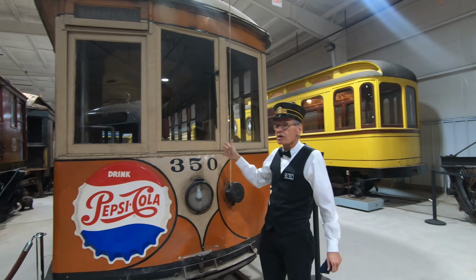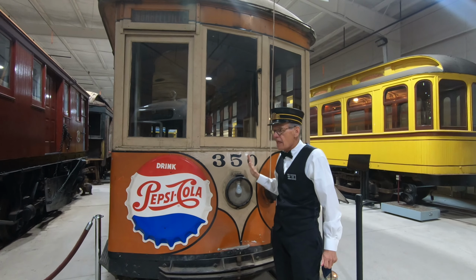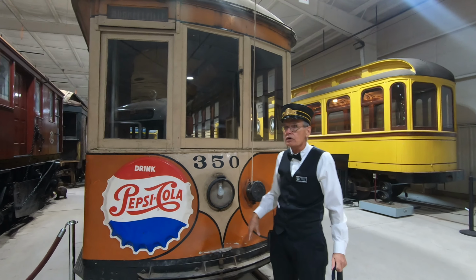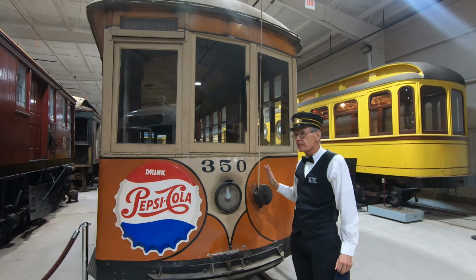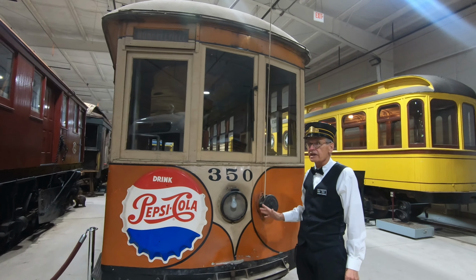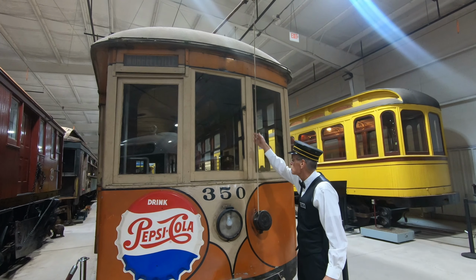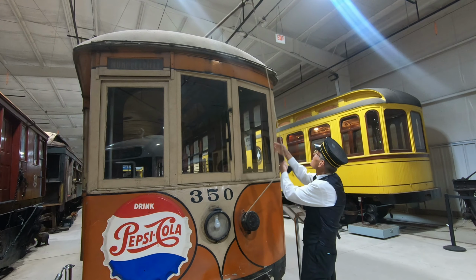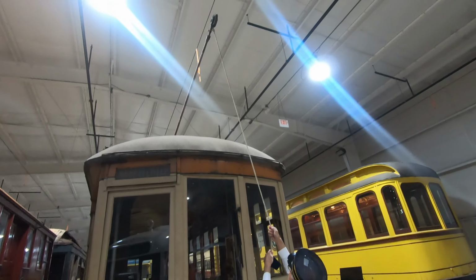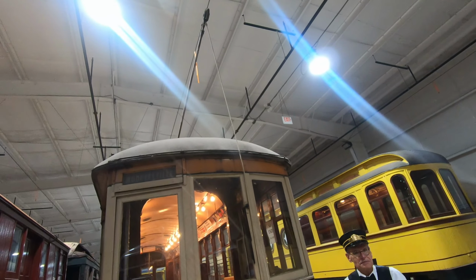I stop at this car for two purposes. One, this car came from Johnstown. And I point it out because it's a little smaller than some of the other cars, which the point that I want to make is that not only did large cities like Pittsburgh, Philadelphia have trolley systems, but also smaller towns in Pennsylvania did too. And the second reason I stop here is just to give you, if I have good aim, a demonstration of how we power.